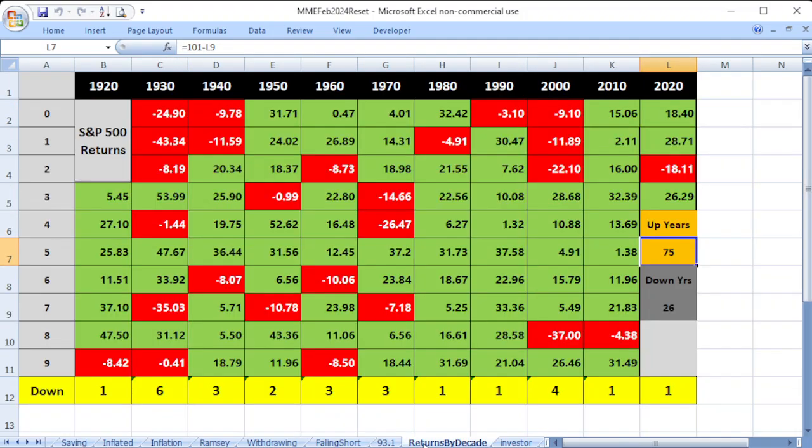You don't know whether you're going to have a decade like the Depression years. You don't know whether you're going to have the 1970 decade where you're down 70, down 14 and down 26. Or definitely, we just saw this one right here. It just wouldn't work. Whereas if you had this decade right here, it worked fine with only $1,000 a month. This one would take $2,000 a month, and you would only be halfway to $1 million. This would take $1,000 a month, and you'd be up over $1 million.